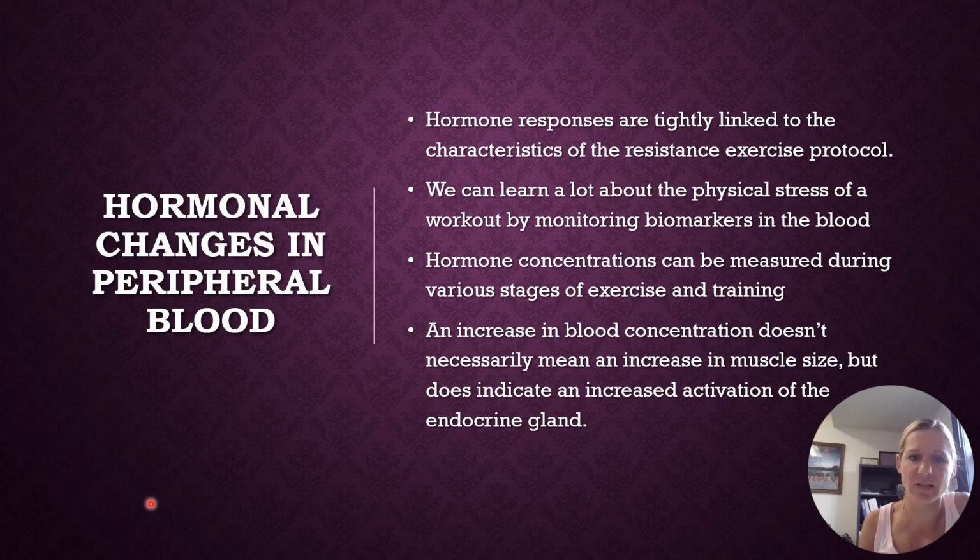Certainly we could measure this, but like I said, when we think about the grand scheme of things in terms of helping our athletes to continue to improve, this is only one piece of the puzzle. For those athletes that are interested in gaining strength, gaining power, gaining muscle size, this isn't a very important piece. However, it is important to note that this is only one element when we think about the physiology of sport.